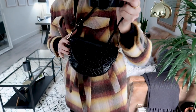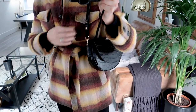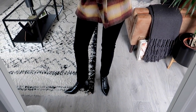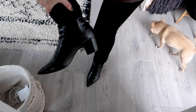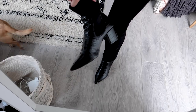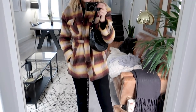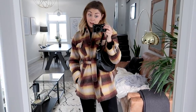And then I've got a sort of mock croc half moon bag. That's from Mango. It's nice and compact, fits under the old arm there. Jeans, straight legs from Mango. And then I'm doing a bit of a matchy-matchy shoe and bag thing, which I don't know is a bit cringe, but these boots are J by Jasper Conran, and they are also a mock croc. And that's it. Very, very basic, this outfit. Just a bit of brown and black, which is of course my fave combo.